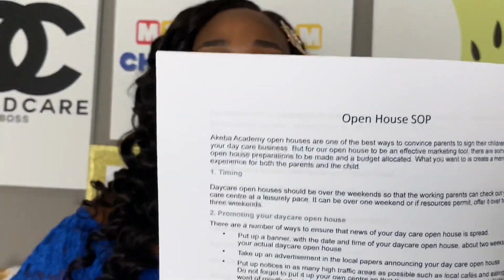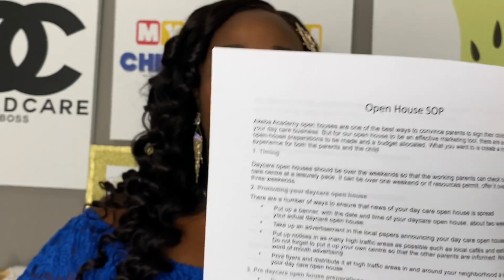All right, so I just want to show you guys that with all my SOPs, I label it SOP. I think that's essential. And I start out letting everybody know the name of the program and what's happening. So let's go through this. So for promoting our childcare business, the first thing I have my team do is to put a banner up.